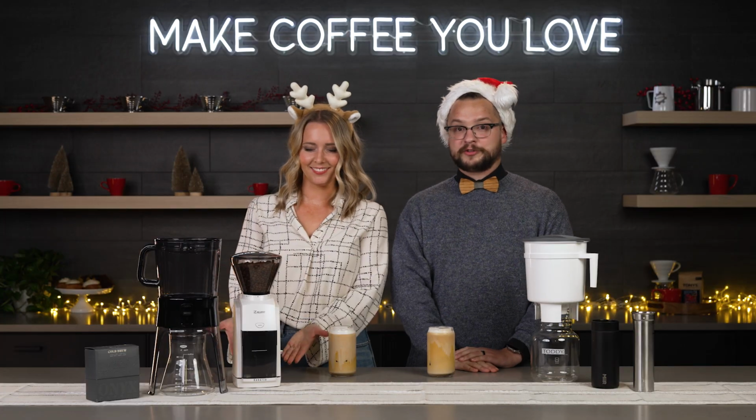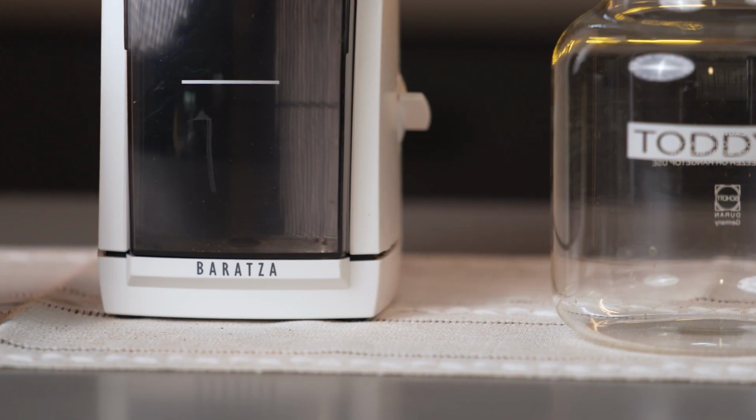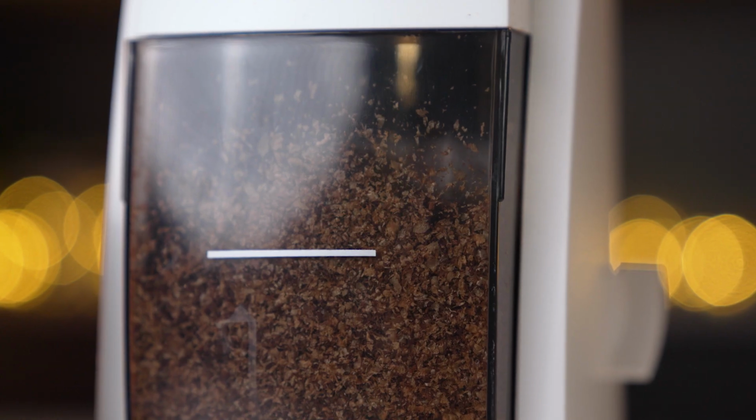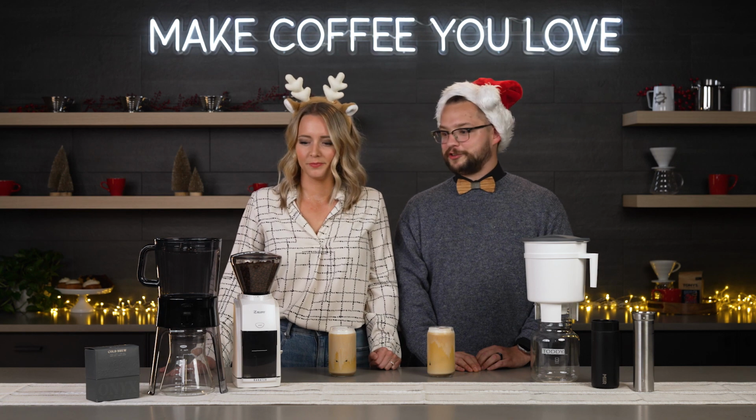Other cold brewing essentials. Obviously, you need a good grinder if we're going to get good coffee. And there's just your standard Baratza Encore. This one is a tried and true grinder for all coffee brewing. And even for cold brew, it does awesome, consistent grind in that coarser range. And there really is no reason to buy cold brew when you can make it at home so easily.